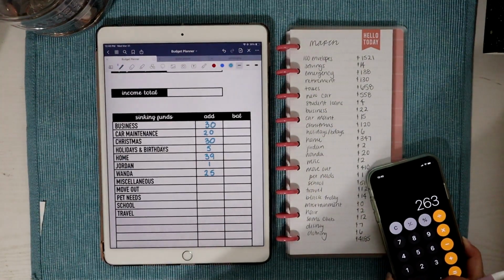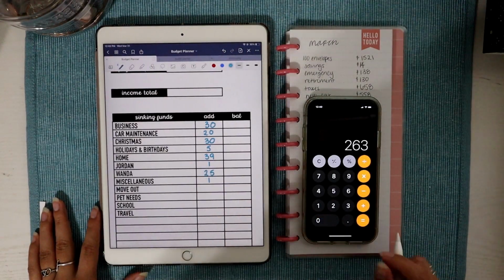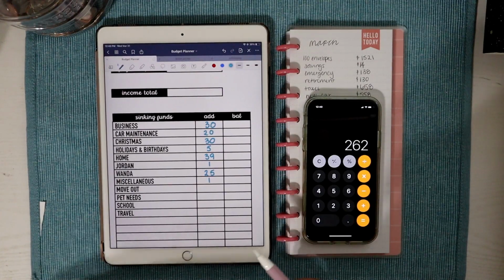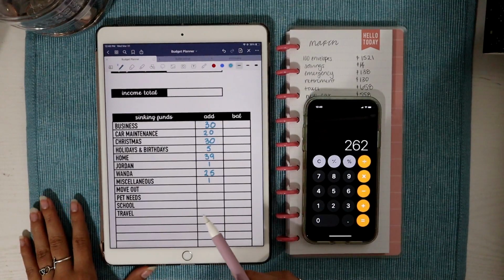So miscellaneous currently has $2. I'm also just going to give this one $1 because it's the same thing as Jordan. I don't really need it. I just have it there as a just in case and for things that aren't budgeted for.